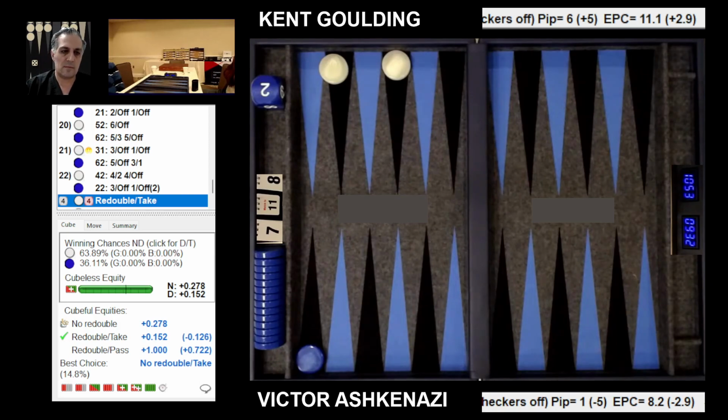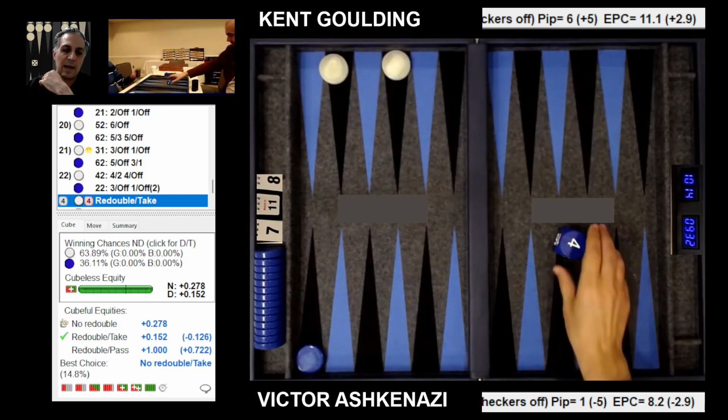We could check on XG here. 1 away, 3 away Crawford is 75%. So he'll gain 25%. If he doesn't double and loses, he'll be at 3-away 2-away Crawford, which is 40%. And if he does double and lose, he'll be at 0. He'll lose the match. So he's risking 25 to gain 40. So what you want to do is divide 25 by 25 plus 40 and see if your winning chances are more than that.